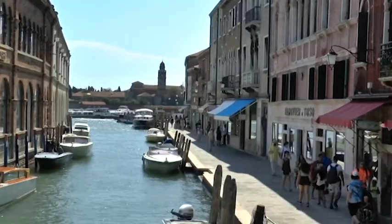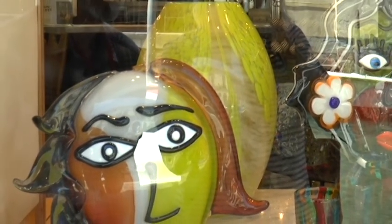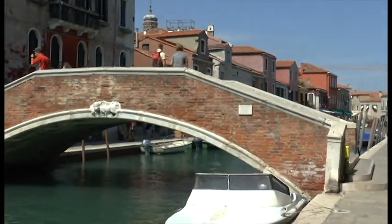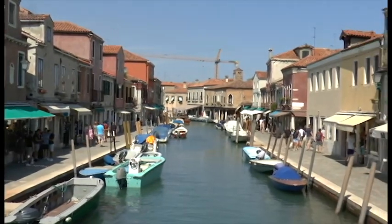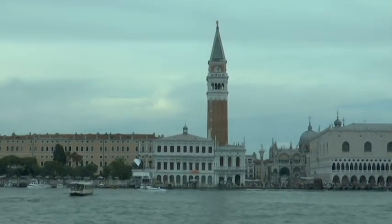This is just some of the glass artwork displayed in the showroom. We walked along the canal, looking at glass shops, crossing bridges, taking pictures from bridges until it was time to leave. Our ship is returning to Venice.